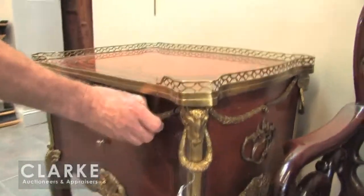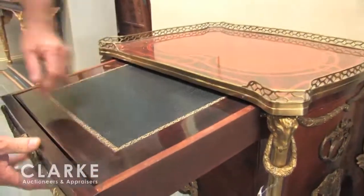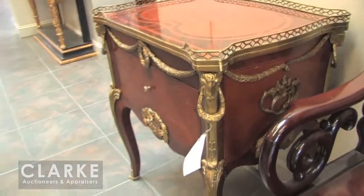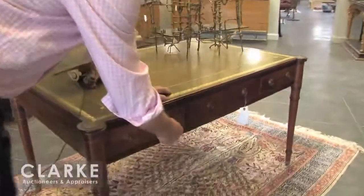Here we have another beautiful piece inlaid. Looks like it's early 20th or 19th century, of beautiful quality. Look at the rosewood here, leather top, bronze mounting, nice big thick bronze mounting on this. In the center here, I believe it was from John Coleman, the Jockey Club and Ritz-Carlton person.